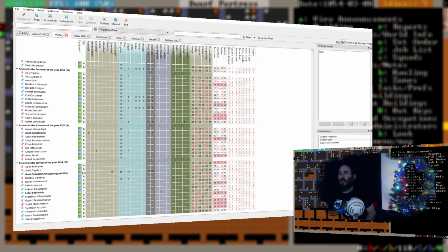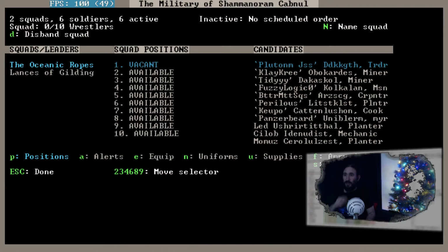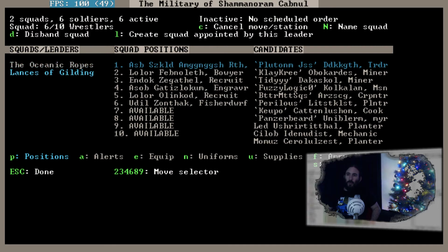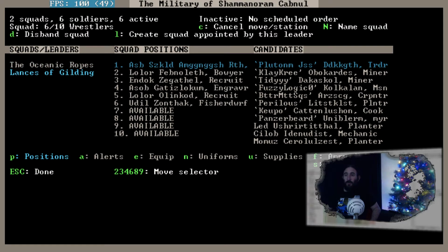Okay, so let's go back and look at our military, shall we? Let's take a little peek on the military screen. So the Oceanic Ropes, of course, is currently vacant because that's merely a stopping post for our vampire dwarves who are going to be all sacrificed to the volcano, as is proper. That is the way. So we've got five dwarves here.